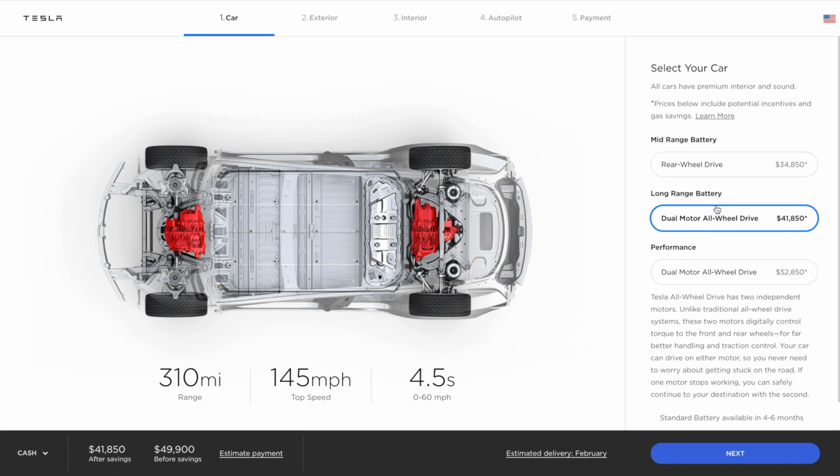Now, I'm from California, so the dual motor is not really a big deal here. But if you're somewhere where it rains or if it snows or even if you just need that extra power, then that's definitely a good option for you. But if you're somewhere where it's dry and it's just going to be a commuter car or even, of course, a road trip vehicle, you don't need that dual motor. That's what I would say.